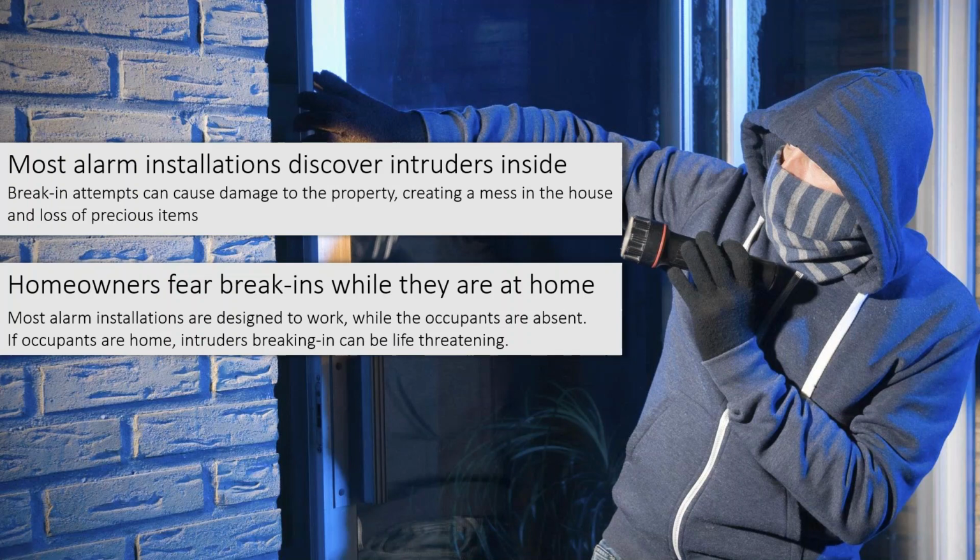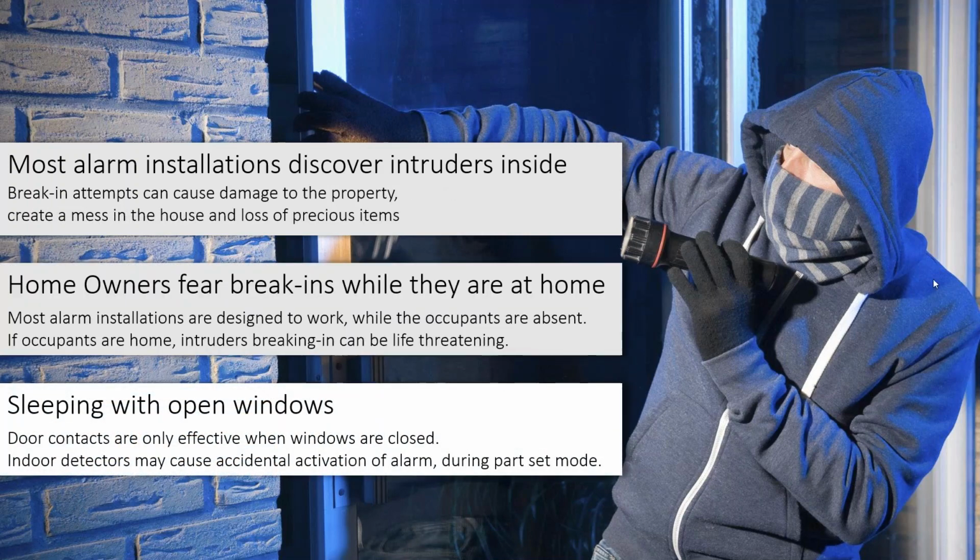Users can leave windows open and protect their perimeter while allowing for fresh air at the home. This is especially important for bungalows in the summertime.